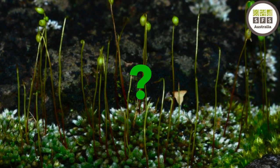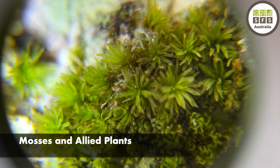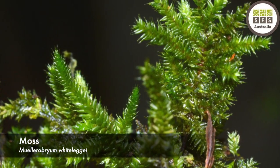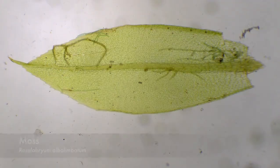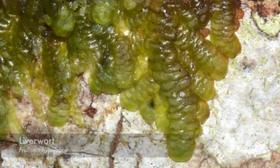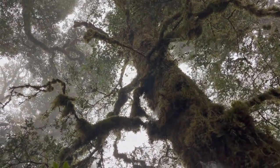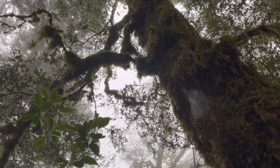Bryophytes. What are they? More commonly known as mosses and allied plants, these tiny plants are easy to overlook. They include mosses, which tend to have spiky leaves and a midvein, and liverworts, which often grow flat against their substrate and lack a midvein. However, despite their small size, bryophytes play key roles in the ecosystems they're a part of.